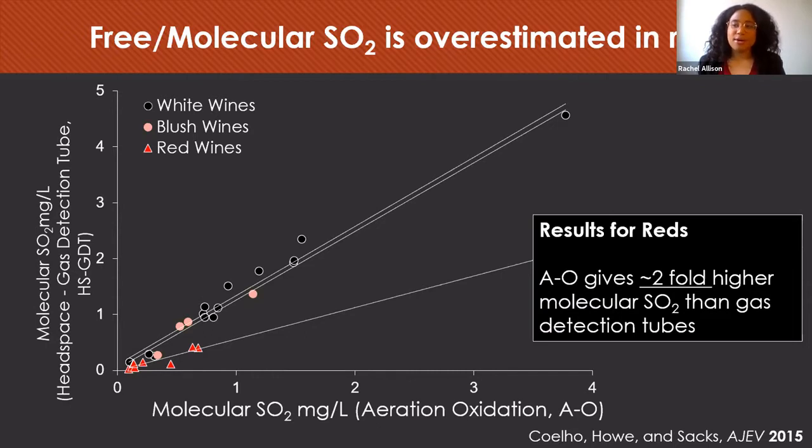But if you compare the SO2 by measuring molecular SO2 directly in reds, whites, and rosés by a less disruptive headspace method using gas detection tubes, and compare it to what you would get calculating from AO, you find that AO actually overestimates molecular by a lot. So AO and conventional methods tend to be too disruptive to accurately measure free and thus molecular or bisulfite.